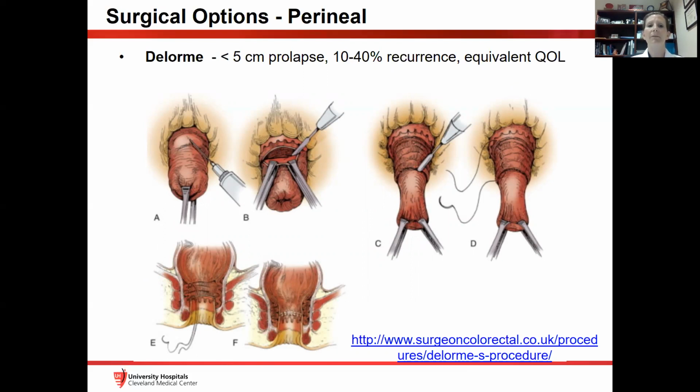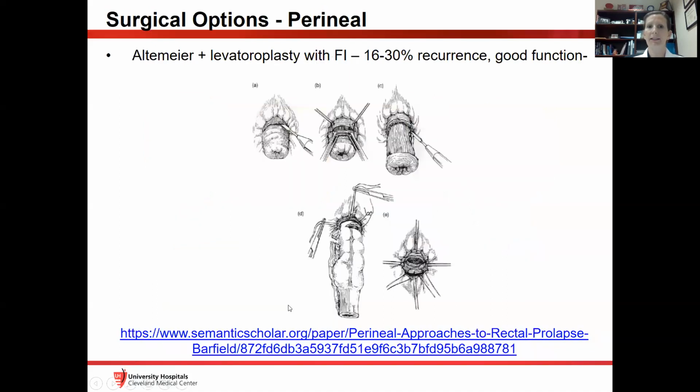It has a documented 10 to 40% recurrence rate, but does have a good effect on quality of life compared to abdominal and the Altmeier procedure. And you can see here they remove the mucosa and then pexy or plicate the muscle and then re-sew the mucosa back together here, which can be helpful with continence in theory.